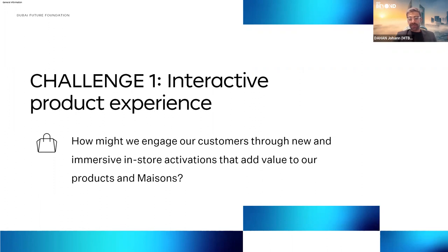Number one is the interactive product experience. I will develop on it in a second. And the second challenge is data-driven personalization, which is also a big challenge by itself, which I will elaborate on later. But now, back to challenge number one, the interactive product experience. Here we are looking for technologies where you can help us engage with our customers in a new and immersive way, in store, with different activations for different types of products and for the different maisons that Jules mentioned just before.